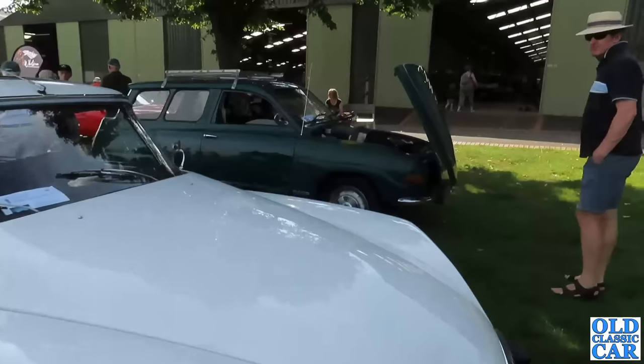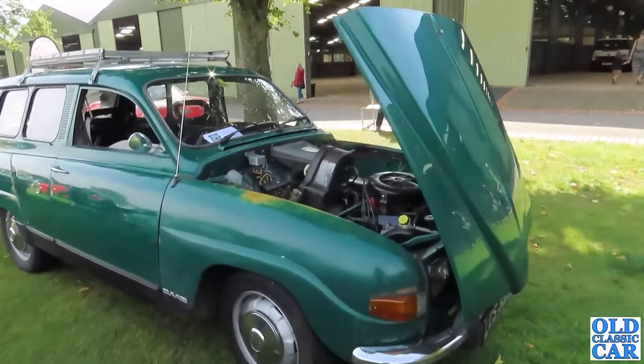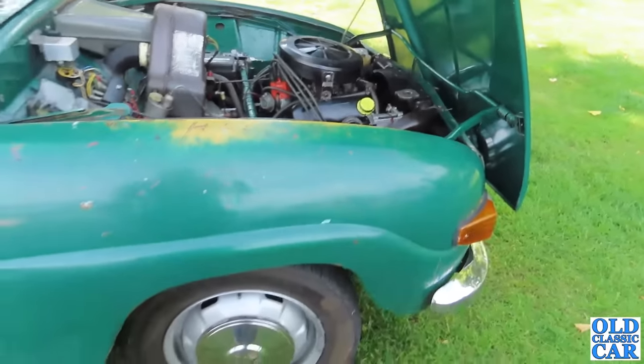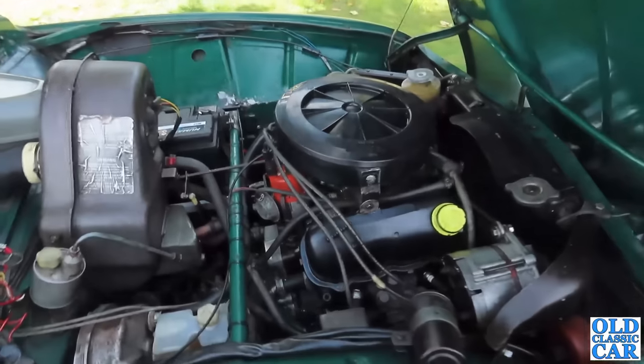And there's that Saab 95, the V4 Saab 95 that we saw driving in before. So that's got the Ford Cologne engine in it, the V4. Set really far forward. Look how far ahead of the axle line. There's the axle line. Look how far forward the engine is.